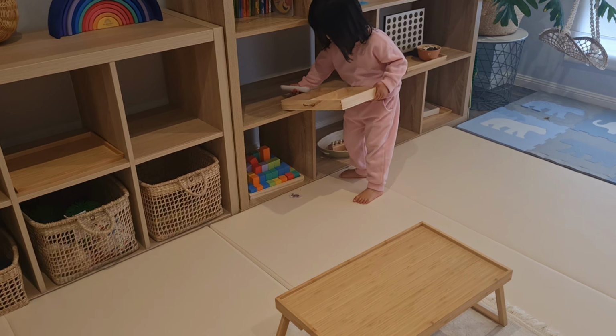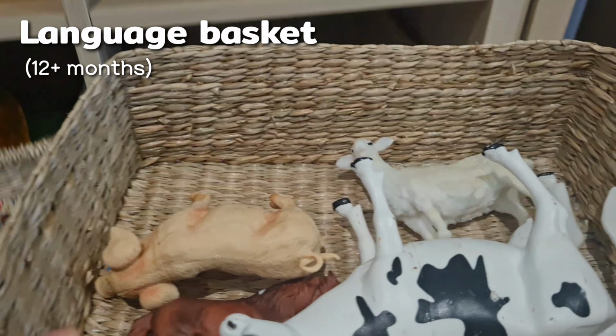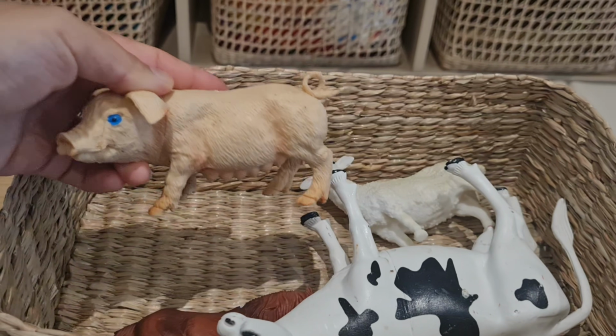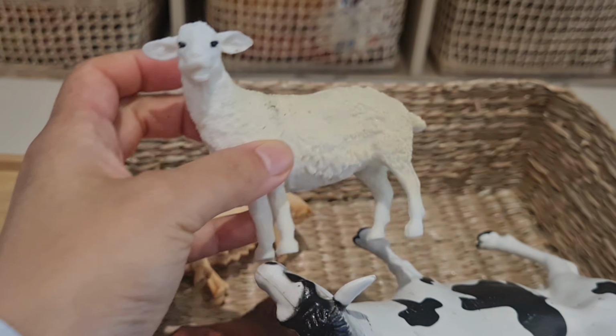Now I'm going to show you guys some of the DIY activities you can easily set up at home for your toddler's language development. Language basket is a collection of objects for children to explore. These objects are related to a theme or have a common characteristic. Language baskets are primarily about language, teaching children the names of things to expand vocabulary.